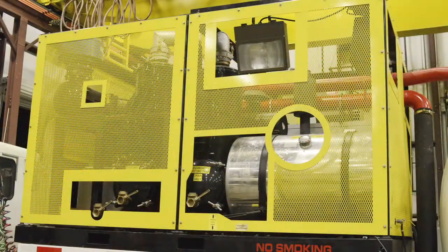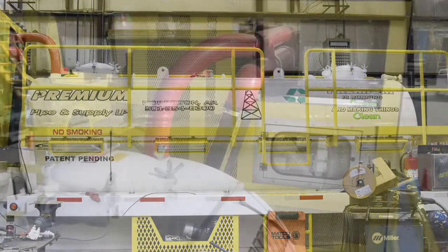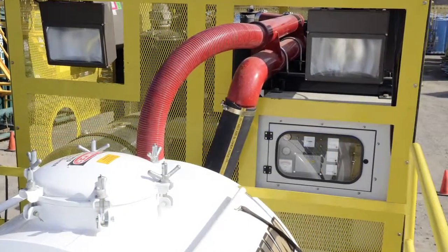Our Super Vac cleanout trailer is equipped with a self-contained power generation system that enables the unit to offer powerful vacuum and high-pressure washing capabilities. The forward tank contains heated fresh water used for the power washing functions. This tank provides hot wash water by utilizing the waste heat generated by the power plant.